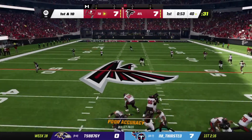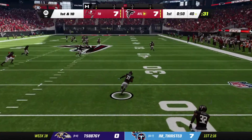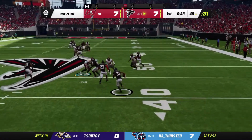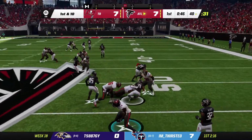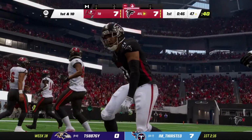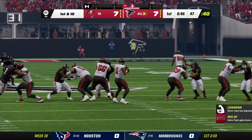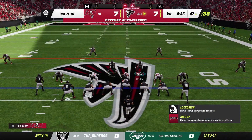On 1st down, Hurts. And he fires one that's intercepted. Picked off by Bryce Callahan. And the Falcons are going to take possession here at their own 47-yard line. This defense was victimized earlier in this opening quarter. This time, a measure of revenge.